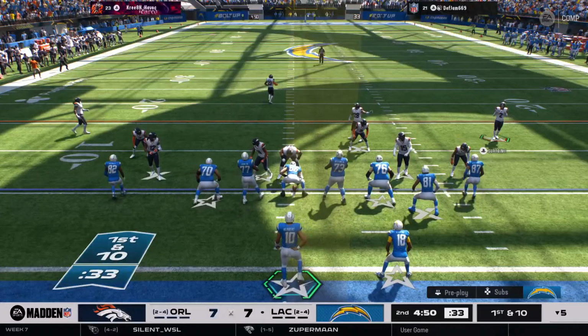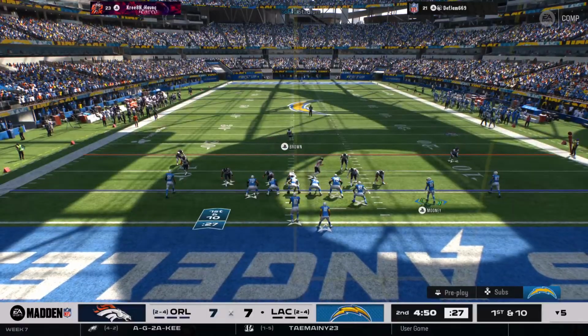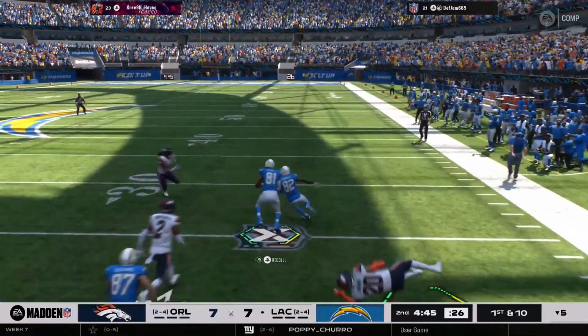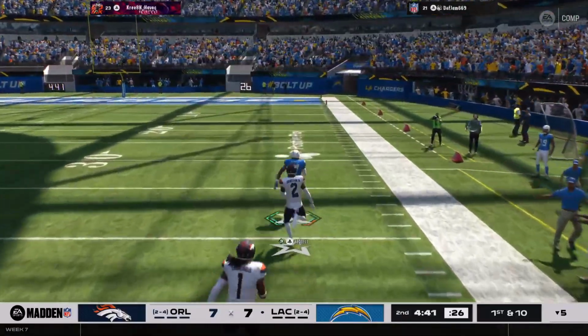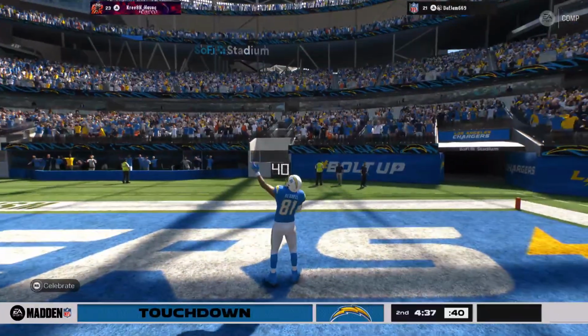The Charger drive about to get going. And that last drive was very, very balanced, pretty methodical. You think they go that route again? I'm always of the school that until they stop me from doing something, I'm going to continue. And I think that's exactly what they'll look to do. But the beauty is the balance that they've created sets up opportunities for big plays. Looks like a run. Oh, that was deadly.